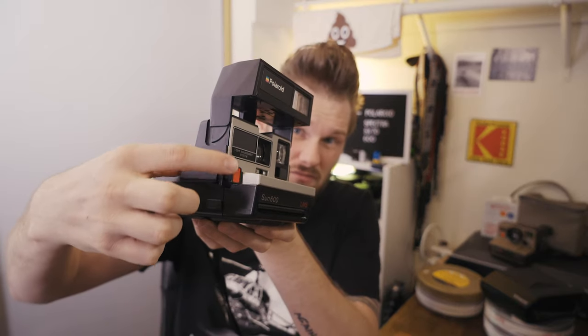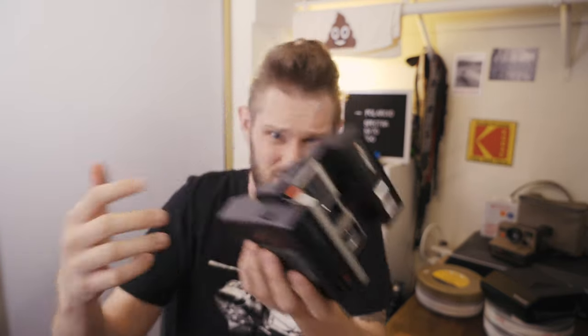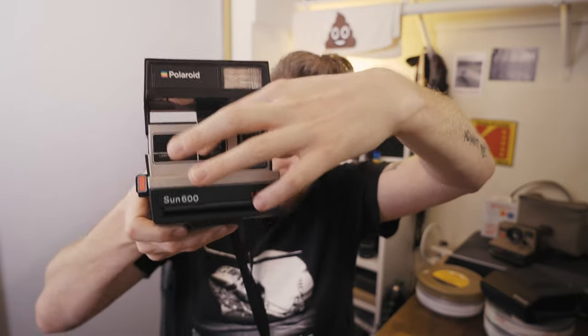Now, the best thing about the Sun 600 is that it's really just easy to use. You open it up and you look through the thing and then you just take a photo. You have these buttons on the front. Red is flash, black is not flash. When it's green, just click it. Click. And then you have exposure compensation on this front dial here, and then you're done. It focuses around 4 feet, which isn't that close. I mean, but what do you expect?